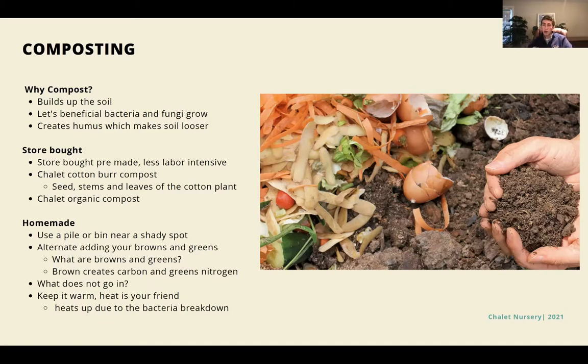So you want to turn the pile after the first week, like every 7 to 10 days. Turning it helps stimulate the growth and helps it heat up. The reason your compost pile heats up is because of the bacteria breaking things down. If it's not heating up, it's producing a bad smelly odor, like a landfill, and you want to reassess your ratio of browns and greens.